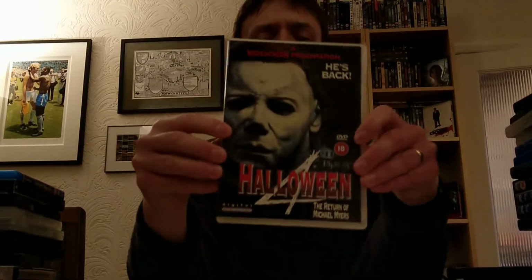Jamie Lloyd introduced in this one. This one is a good Halloween. The next one, Halloween 5, a direct sequel to Halloween 4 in terms of story, is not. Halloween 6, The Curse of Michael Myers. This was absolutely butchered by the studio and therefore makes little to no sense. And therefore, don't watch it.